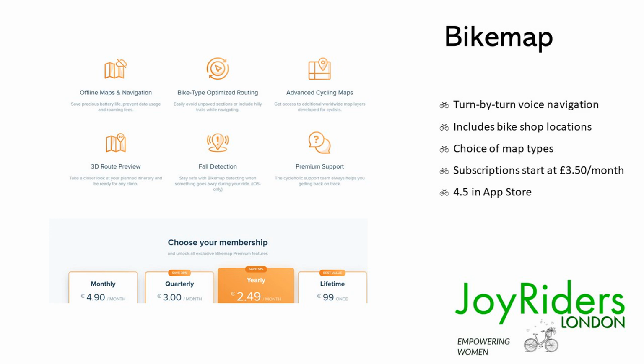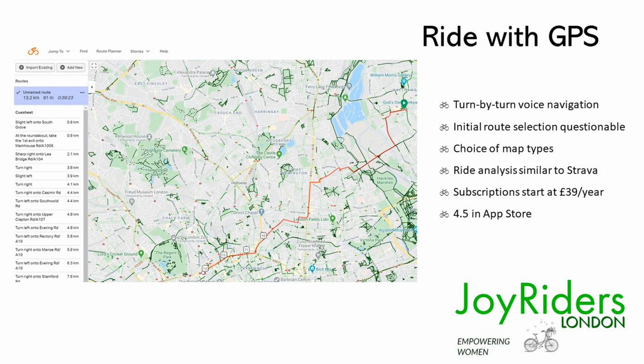A subscription offering offline maps, optimised navigation to avoid hills or difficult off-road sections, fall detection and 3D route previews comes at £3.50 a month or £25 a year, and you can buy a lifetime subscription for £87. 4.5 in the App Store.